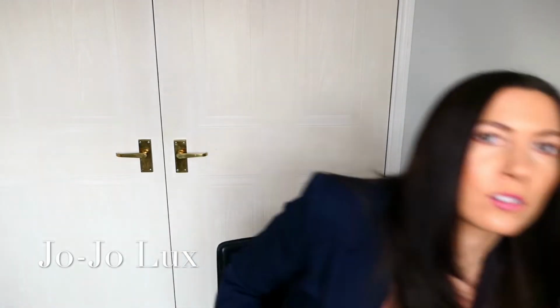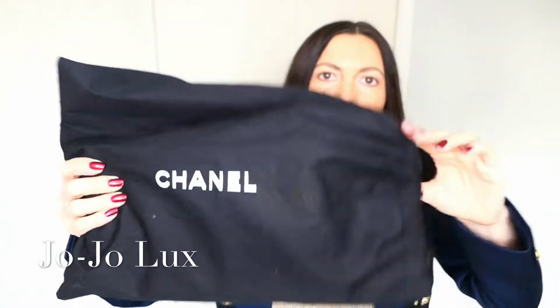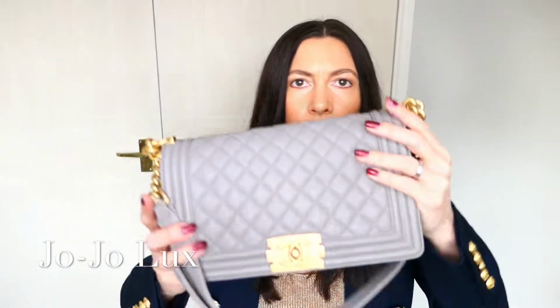First off, I'm going to show you the bags. The first difference, actually, we'll see how this goes. I need a bigger chair really, but anyway. Firstly, dust bags. The dust bags are different. This is my Chanel Boy Bag, which just comes in a regular drawstring black Chanel dust bag. I'll show you the bag now. So there is my boy bag.